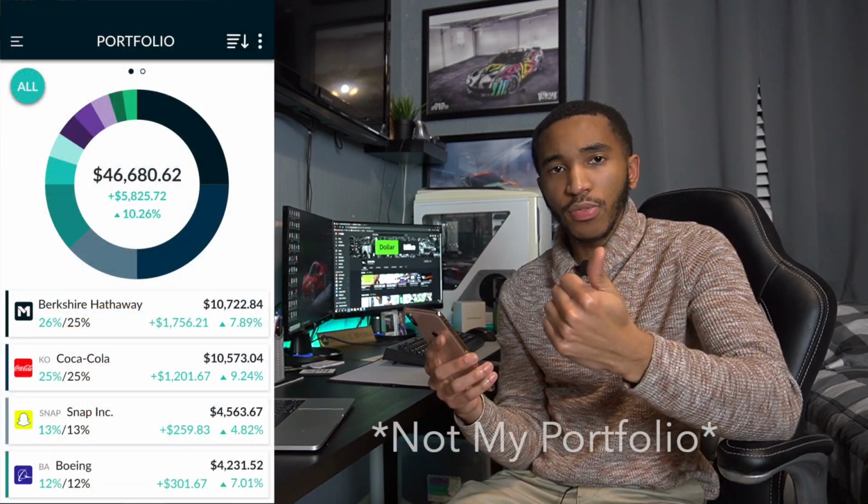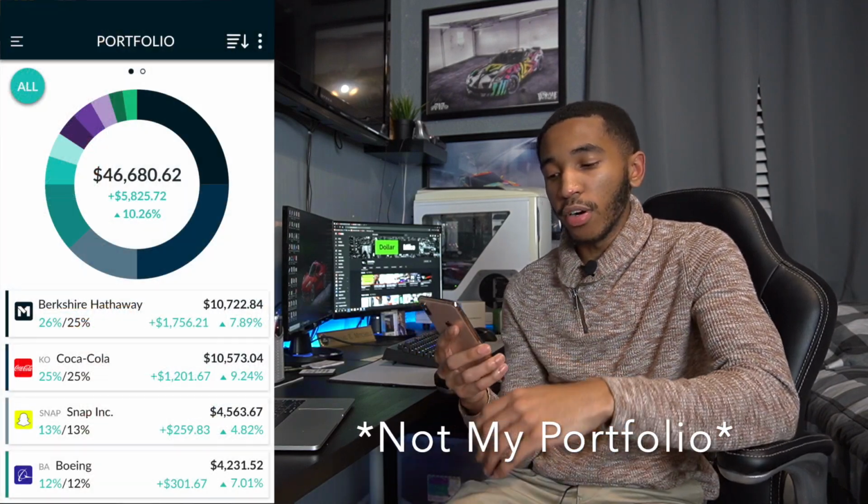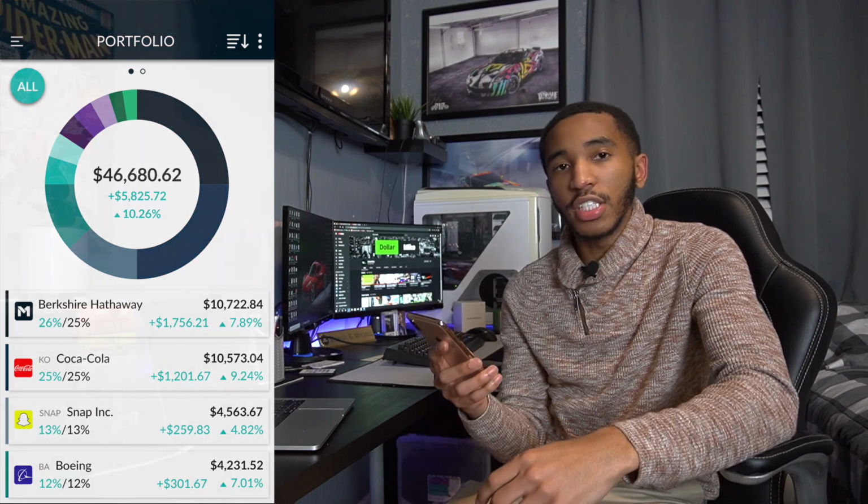So with M1 Finance, it's super simple for you guys. $200 a month. That's it. That's literally it. $200 a month goes into my stocks. I have it set up. I have 3 different index funds, and they're all Vanguard. One's for the total stock market, one's for the information technology ETF, and another one's for a healthcare ETF.